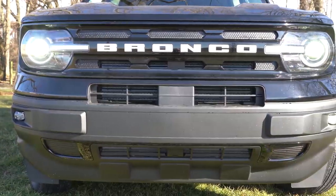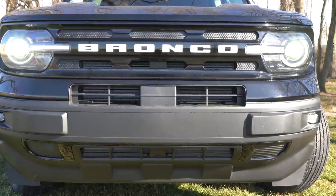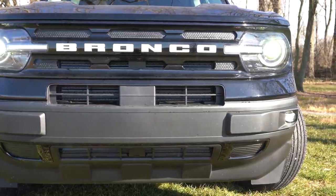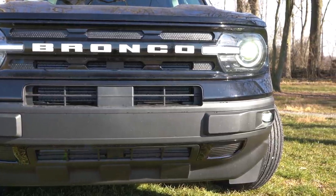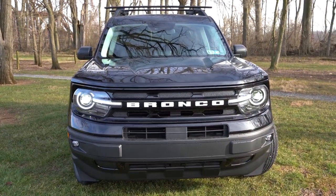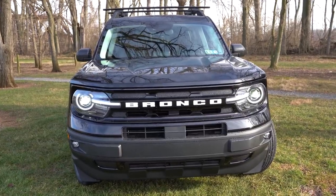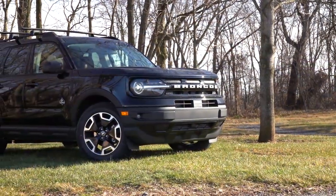For example, if you were to go with that base trim level, you will get a carbon black front grille with the black Bronco badging. If you were to go with Big Bend, that's going to give you a carbonized gray with white Bronco badging. Outer Banks is going to give you a black grille with white lettering. That's of course what you guys are looking at right now. Badlands is going to give you a unique carbonized gray with white lettering. And lastly, the First Edition is going to give you a carbonized gray grille with black badging. So like I said, that front grille is going to differ pretty substantially there.